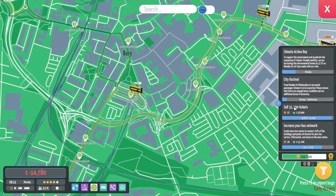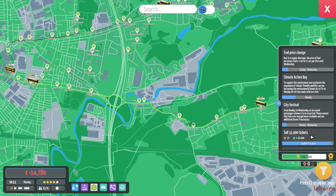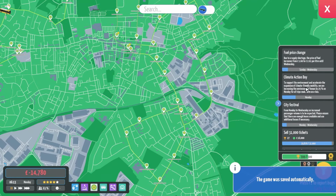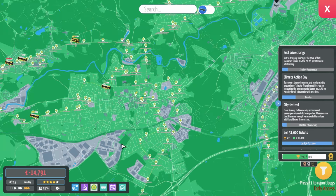But over here, I've not even mentioned over here yet. We've got to get 31,000 tickets sold, which we should get, and that'll clear our debts. Increase our network to 45%. We're so close, but we don't really have that just yet. There's not really a route I can implement to add that either. We've got our Climate Action Day, our City Festival as well. So we're going to have a lot more buses coming on this day.